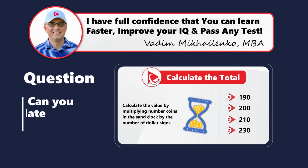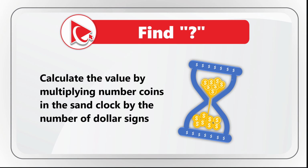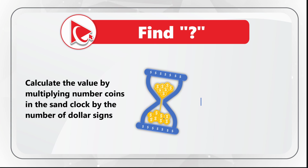Here's the problem for you to test your business math skills as well as attention to details. You need to calculate the value by multiplying the number of coins in the cent clock by the number of dollar signs. You need to select out of 4 possible choices.